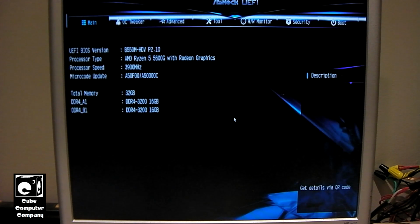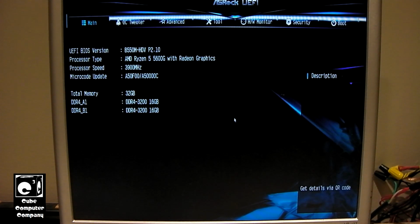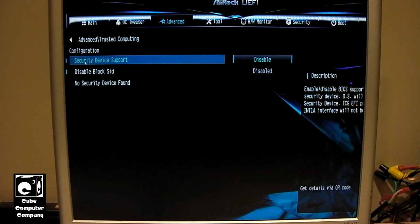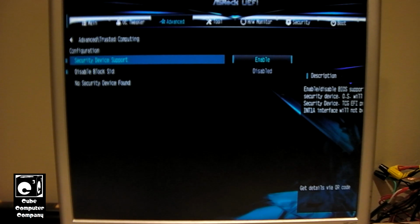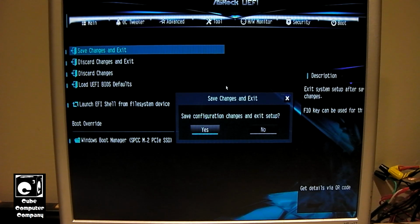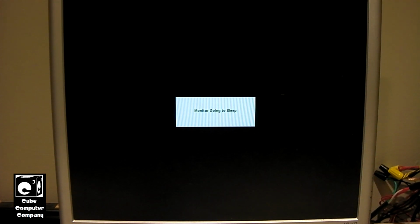Sometimes it can be a really simple thing like that, such as your TPM being turned off. Some computers, for example, those that were built before Windows 11 came out but had a new enough CPU to meet the requirements, may have TPM 2.0, but they just may not have it enabled. So on this particular BIOS or UEFI, it's under Trusted Computing, and under Secure Device Support we set it to enable, and then of course we save and exit. Now of course part of the screen is chopped off because the UEFI on this thing is in widescreen mode and we're on a 4x3 monitor right now.